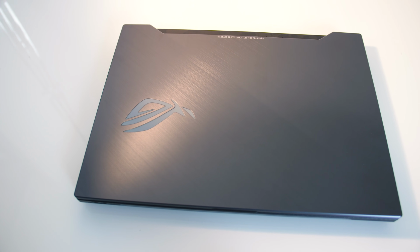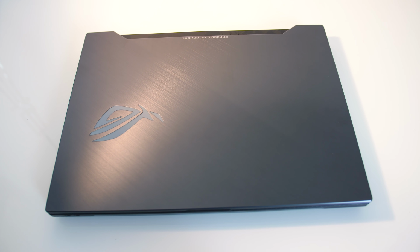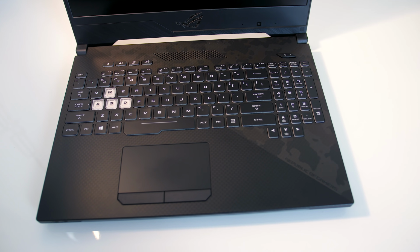The SCAR2 features a grey brushed metal lid and smooth carbon fibre texture black interior with a camo pattern taking up half of it. All corners and edges are completely smooth, and overall build quality felt quite good.